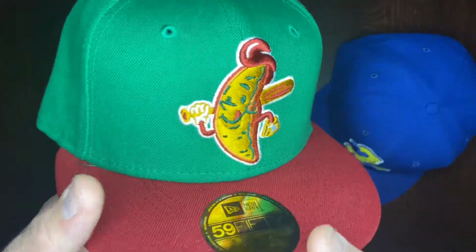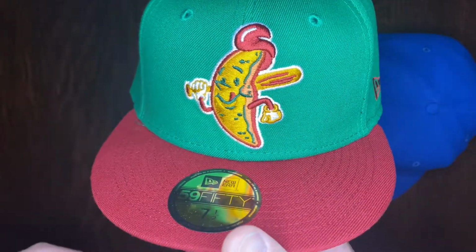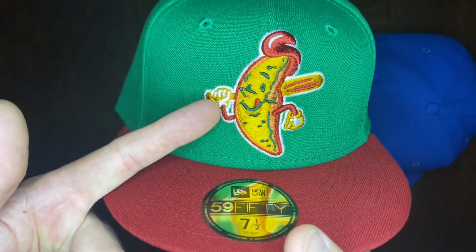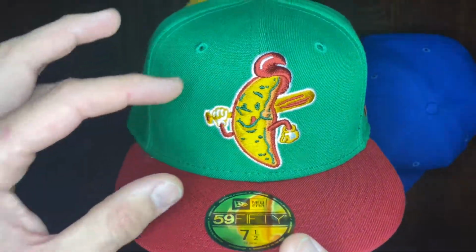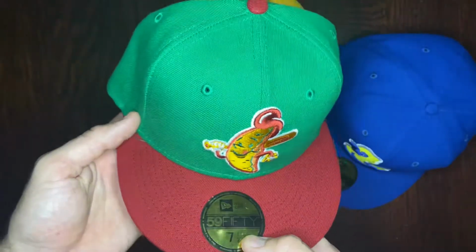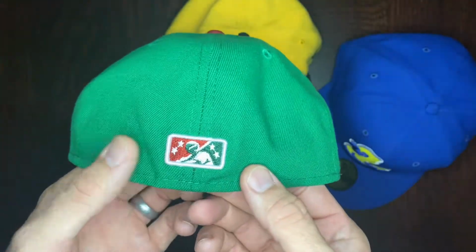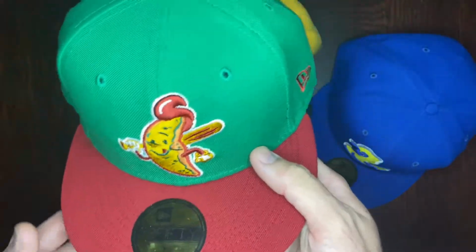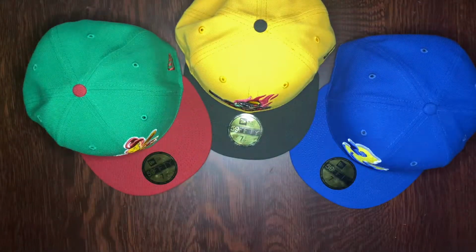So really cool logo. I had no idea what it was. I just knew I wanted it. Obviously, any cartoon character that wears gloves because hands are hard to draw, always a good idea. And then just the general style of it, the colors, all pretty amazing. So on the back, we have a pretty great logo there with the red and green, whereas the others were showing the yellow. But all in all, I think that's 3 pretty amazing hats.